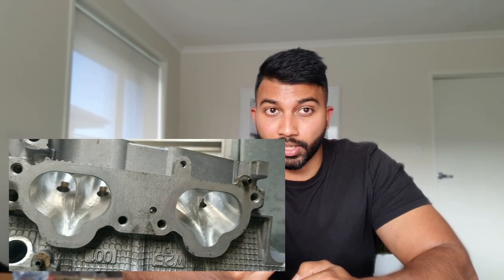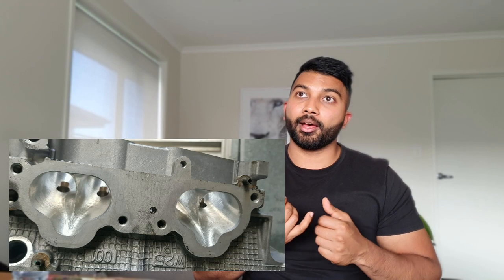Kevin at HP Heads has done a number of these for multiple 500 kilowatt STIs, or Subarus, down in Christchurch. He's got a program that works for a full CNC port of your inlet and exit ports. He'll do a multi-angle valve job as well, cut the valve seats and all of that, all done on a CNC. So that's basically what I chose for this build.